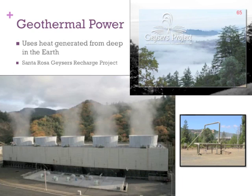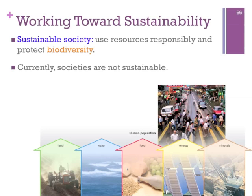However, with all of these different technologies, all of these different things that are going to somehow wean us off of oil, this still is not going to help without the far more important focus on reducing what we use. If you use a lot of electricity, finding an alternative source of electricity is fine, but simply reducing how much electricity you use is even better. It gets you much further in your goal. So, working towards sustainability. What does a sustainable society look like here in our country? Well, a sustainable society uses resources responsibly and protects biodiversity.